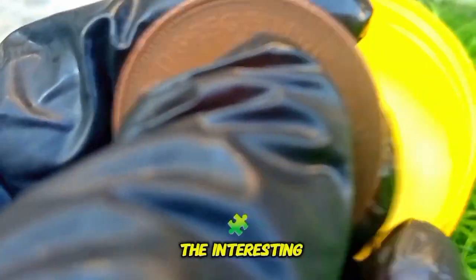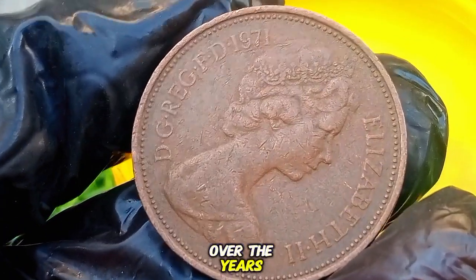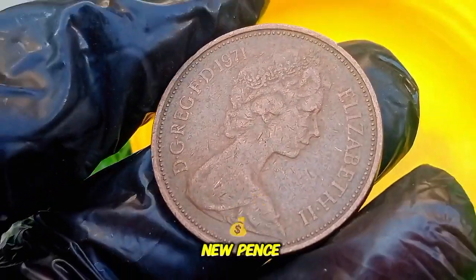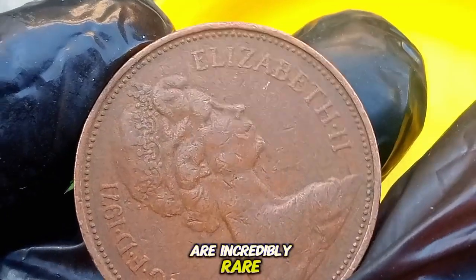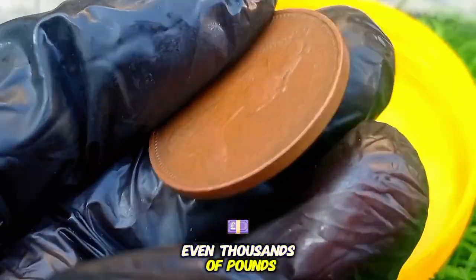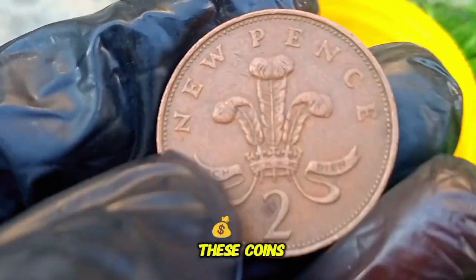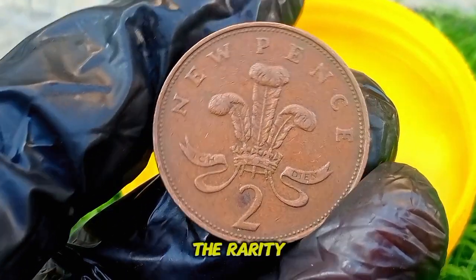Now, let's get to the interesting part. While most of us may have used or seen these coins over the years, not all 1971 2 new pence coins are the same. Some of these coins are incredibly rare, and we're talking about value in the hundreds, even thousands of pounds. But what exactly makes these coins so special? Let's explore that now.